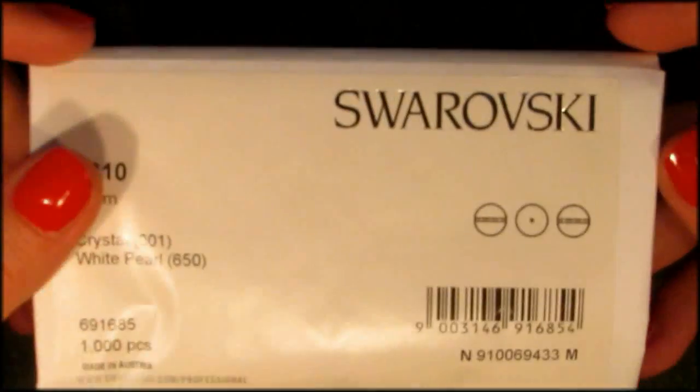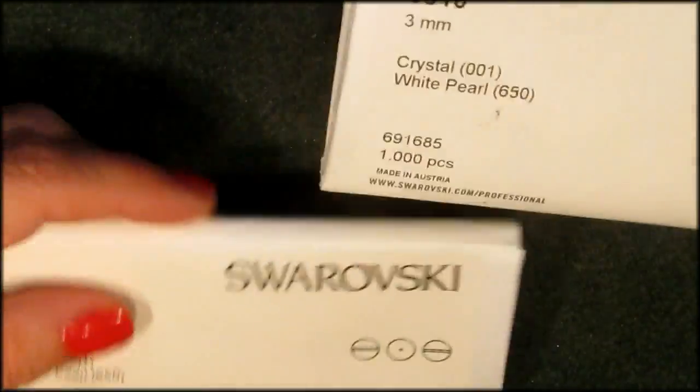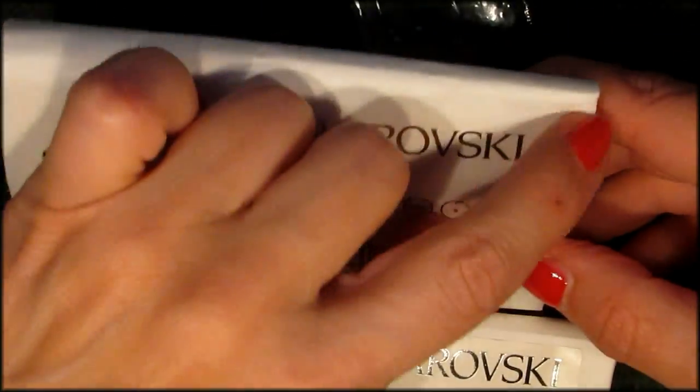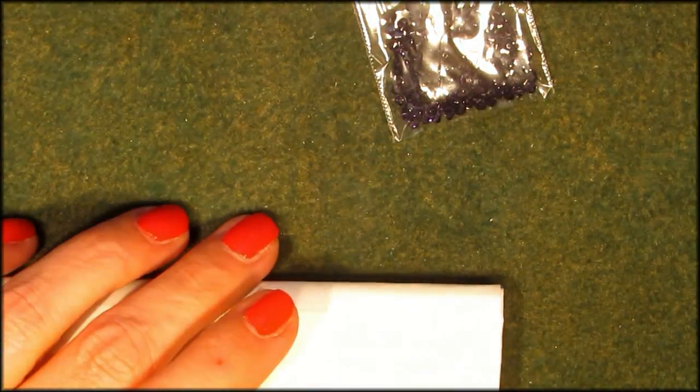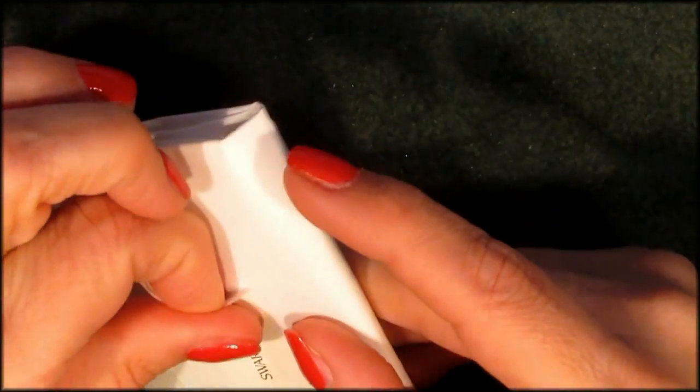Now I got a full package of 3mm pearls. It's still closed, and all I basically have to do is grab my other package from my trusted site to see if this is real. This is exactly the same. There's a sticker on there, and here's the Swarovski sticker on the other side. So I can tell you guys this is real, and this is very interesting for those of you in Europe, because the shipping is also really good and the prices are really low.